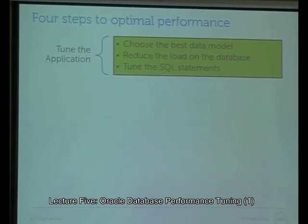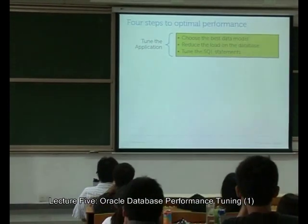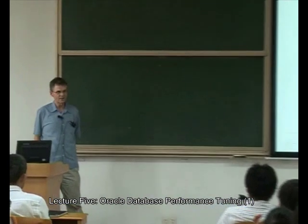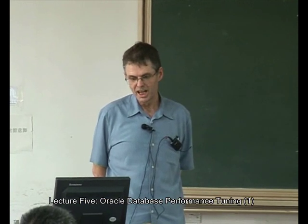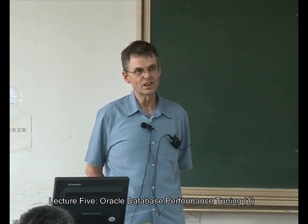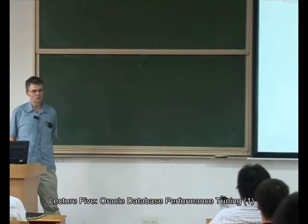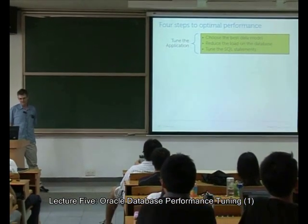Okay, so how do you tune the application? There are 3 things that we need to do to tune the application. One is we have to model the data. So the database contains data in tables, and we have to work out how those tables should be structured in order to let the database work effectively. Then we should write our program code to put the least load on the database, not to overload the database. And then we need to look at the SQL statements that we write and make sure that they're the right SQL that's going to execute effectively.